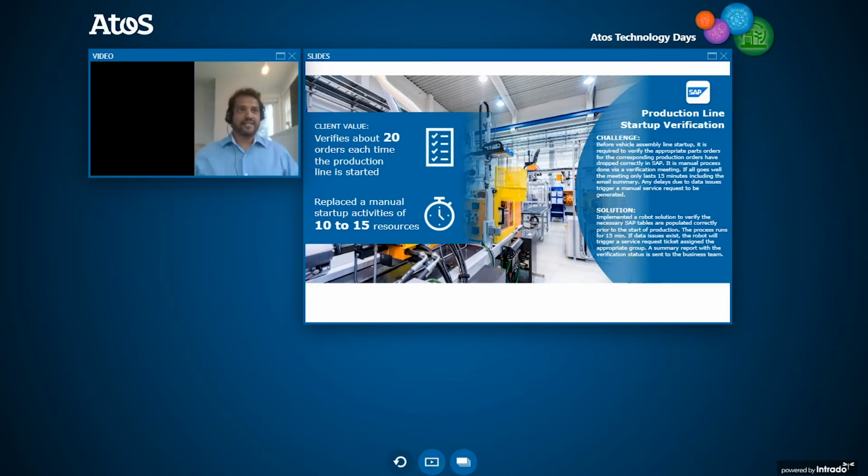All right, you just heard how RPA can be useful in the manufacturing industry. Let me show you one real example of how RPA can be applied on the shop floor. It is a simple use case, yet very powerful.